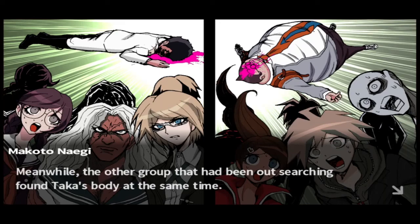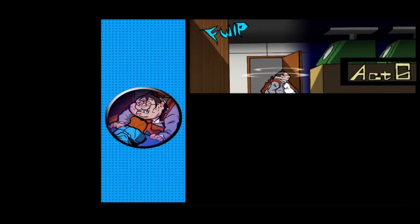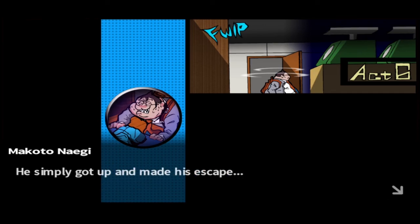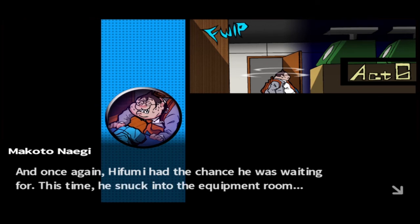Meanwhile, the other group that had been out searching found Taka's body at the same time. So when we heard the body discovery announcement, we naturally assumed it was for Hifumi. We left the nurse's office, and Hifumi once again took advantage of the situation. He simply got up and made his escape. When we learned his body had disappeared, we all rushed back to the nurse's office. And once again, Hifumi had the chance he was waiting for.